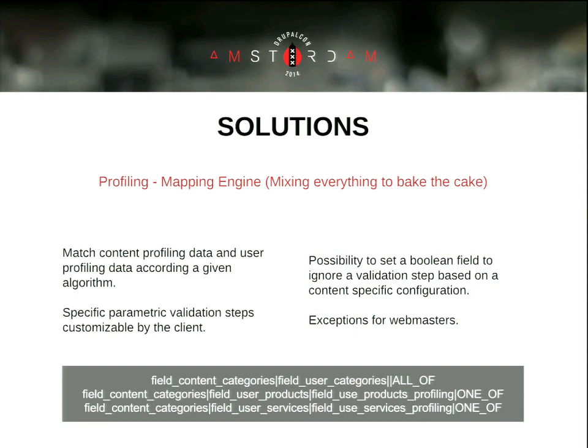For example, if you want a document to be available and to bypass the mapping engine on a specific market, then you just have to check a little checkbox on the document which corresponds to this specific field, and the mapping engine will check the value on the fly, and if your checkbox is checked, then it just bypasses the mapping engine process. And we also added some exceptions, mainly for the webmasters, because they are the main people who generally need to have exceptions on the content permission, particularly for the view, update, delete operations. So for them, it's quite simpler because they just bypass the whole process without having to configure anything but the right roles that you want to process that way.